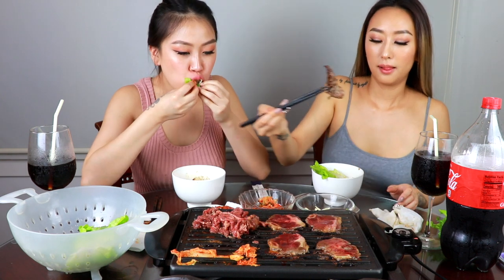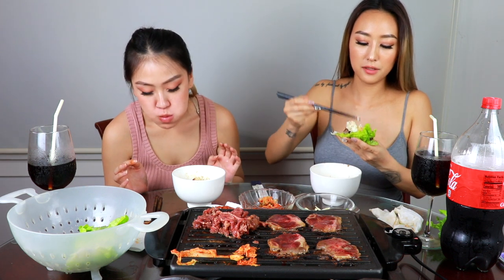Oh, so beautiful. This meat is bomb. I didn't expect it to be this good. I'm actually pleasantly surprised. Thank you, Wagogi. Thank you. This reminds me of family dinners around the table. Yeah, the Korean family vibe.